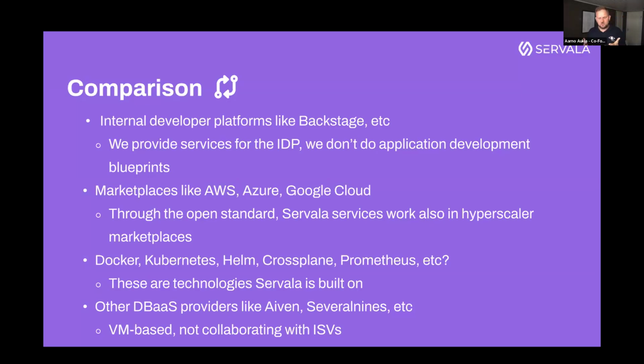How does this compare to other database service providers, like Aiven or Severalnines or others? We have a few offerings that, of course, are similar. We provide the most used open source databases, for example. So do the others, of course. We provide a lot of other tooling as well, which they don't provide. That's maybe one differentiator.